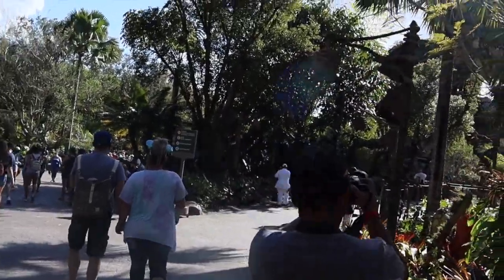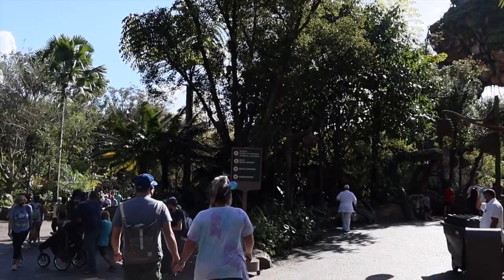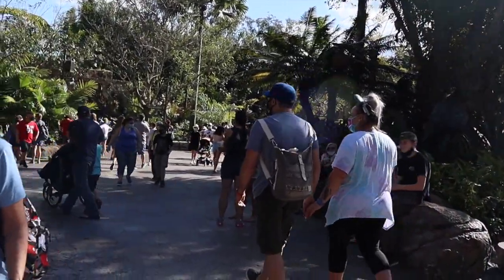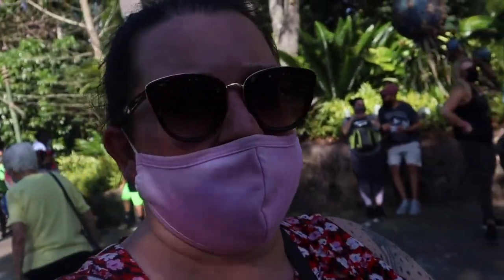We are walking into Pandora now. Not gonna lie to you guys, today's been a little bit rough. It's been really freaking hot. It's not been the best Animal Kingdom experience I've had, that's for sure. It's been hot, it kicked off rides. I'm so hot actually, I'm to the point where I literally don't have an appetite.